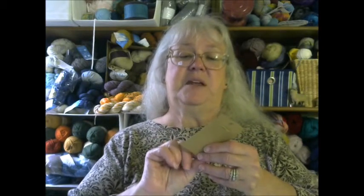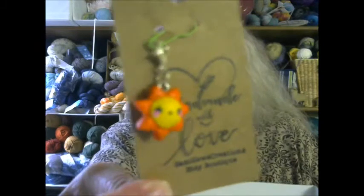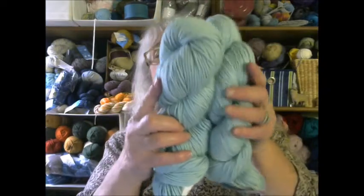I got, first off, it's called Handmade with Love, Sammy Sew Creations Etsy Boutique. And I got this little stitch marker with a little sun with a smiley face. So there was that. And then there were 2 skeins of yarn.